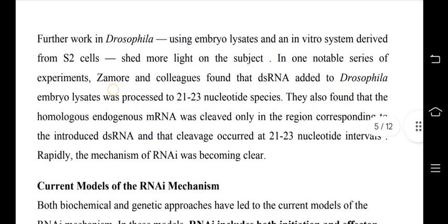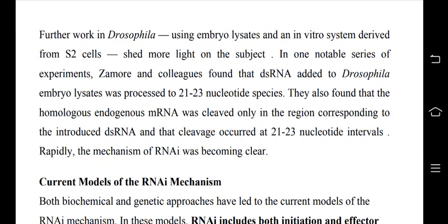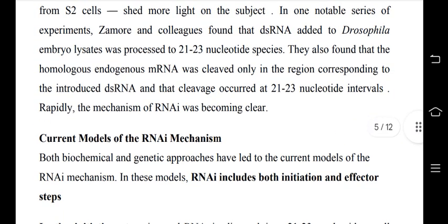Further work in Drosophila using embryo lysates and an in vitro system derived from S2 cells shed more light on the subject. In one notable series of experiments, Zamore and colleagues found that dsRNA added to Drosophila embryo lysates was processed to 21 to 23 nucleotide species. They also found that the homologous endogenous mRNA was cleaved only in the region corresponding to the introduced dsRNA, and that cleavage occurs at 21 to 23 nucleotide intervals. Rapidly, the mechanism of RNAi was becoming clear.